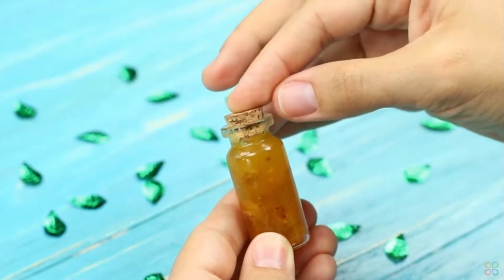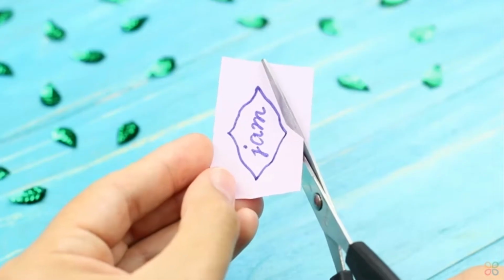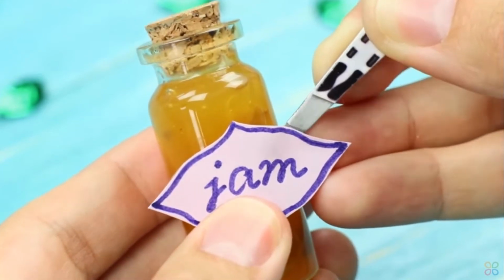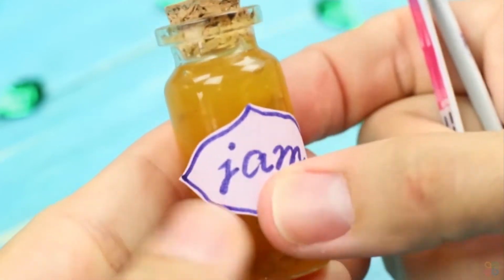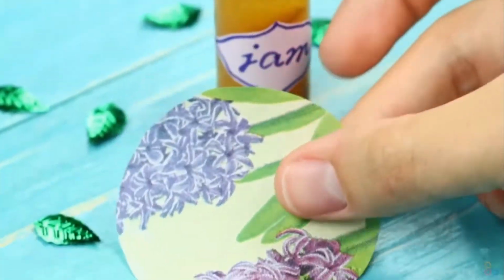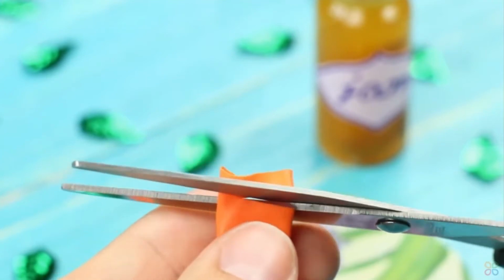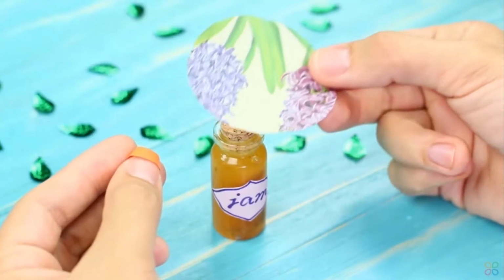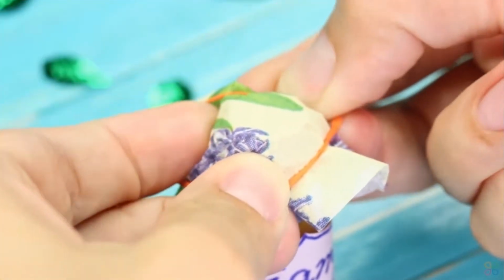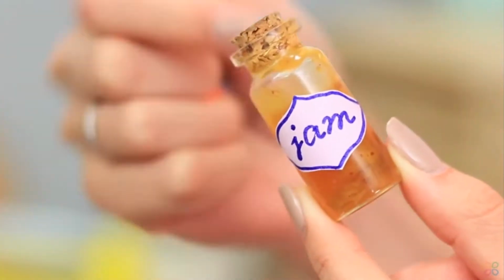Stopper it with a cork. Draw a label on paper and attach it to the bottle. Take a patterned napkin and cut out a circle. Cut out a mini rubber band out of a balloon. Cover the bottle with the circle and put on the tiny rubber band. Dolly is ready to taste the jam.